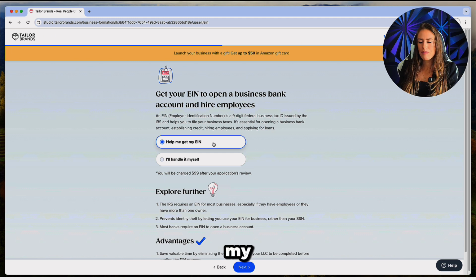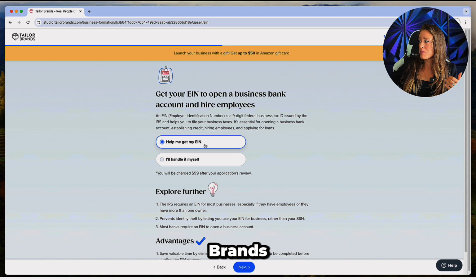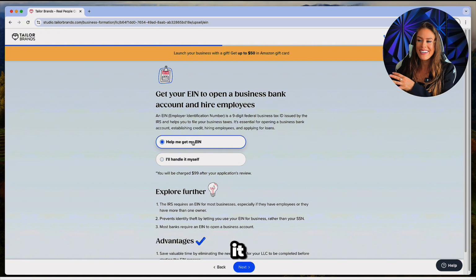And I also, in my opinion, I feel like government websites are kind of not set up good. I just feel like it's a little stressful for me and I'd rather not deal with it. I feel like they're hard to navigate. So for me, it's completely worth having Tailor Brands file it for me for $99. Literally me clicking this button is like, I no longer have to worry about it.